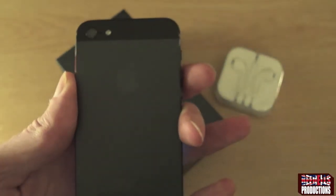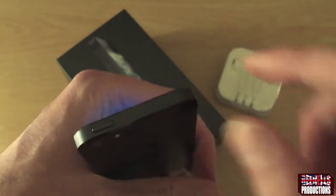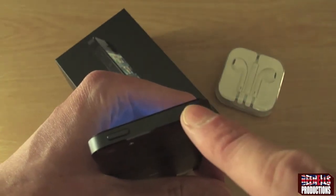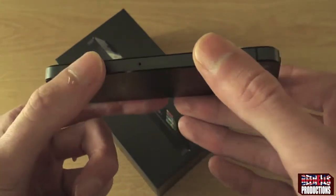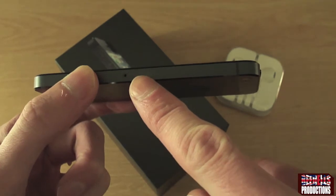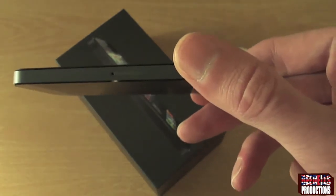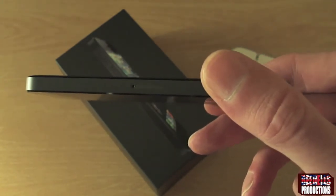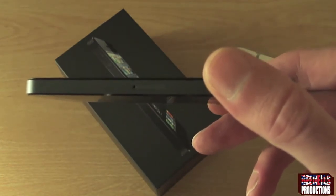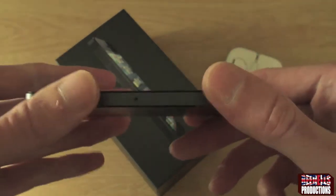If we look along the top of the phone here, you can see that the headphone jack, which used to be at the top here, is no longer here. That's now at the bottom. You've just got the power button, the power slash sleep button, along the top. Along this side of the phone, all you've got here is the nano SIM card tray. And yes, I did say nano SIM, because the new iPhone 5 does take a new type of SIM card. This takes what they call the nano SIM card, whereas the iPhone 4S and the 4 took the micro SIM card.